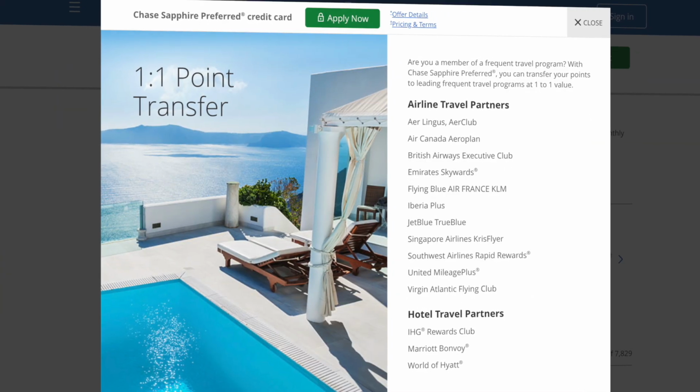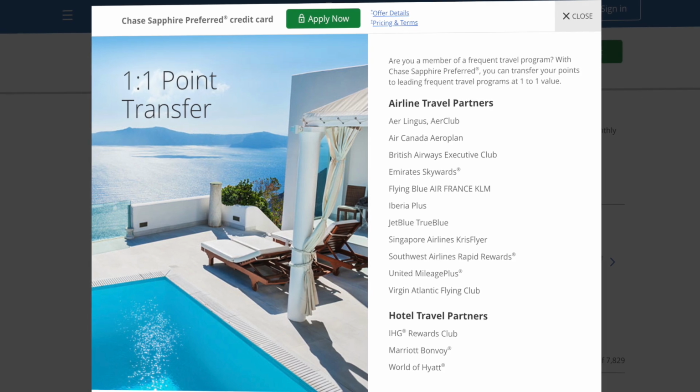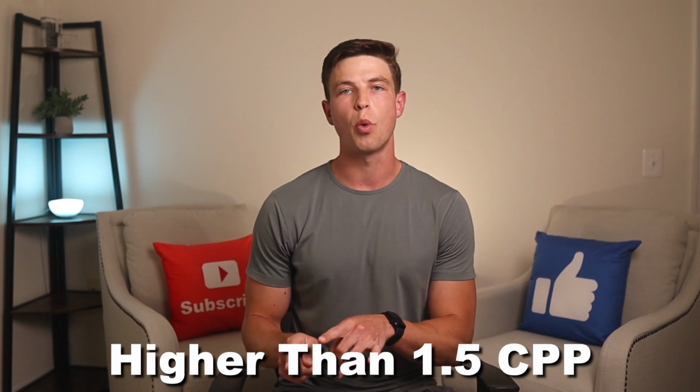Now this card also has the option to transfer points to many different airline and hotel partner programs that I'm going to put on the screen right now, where you can usually find ways to get higher than 1.5 cents per point, making those points even more valuable.